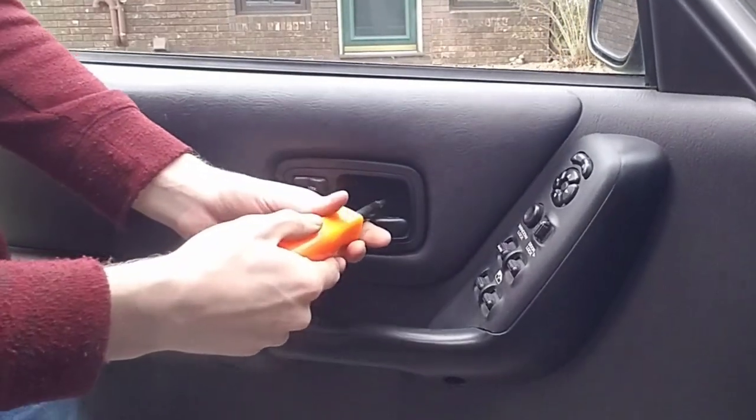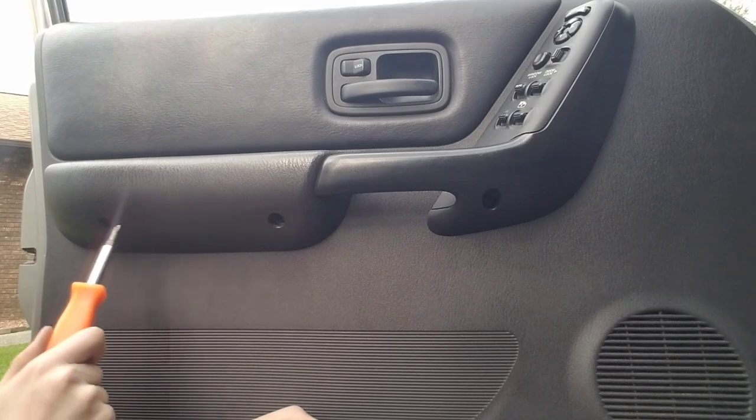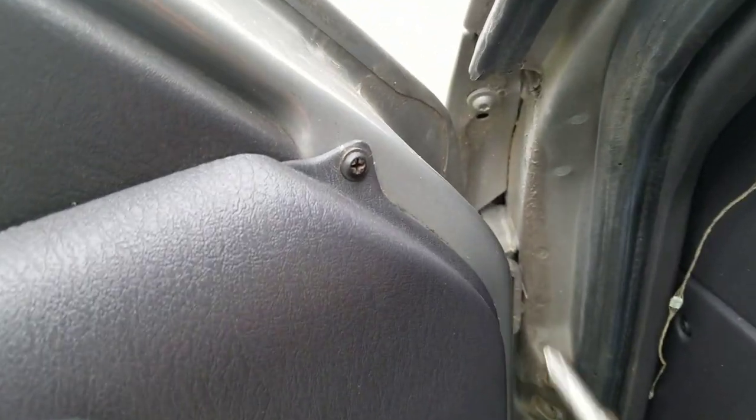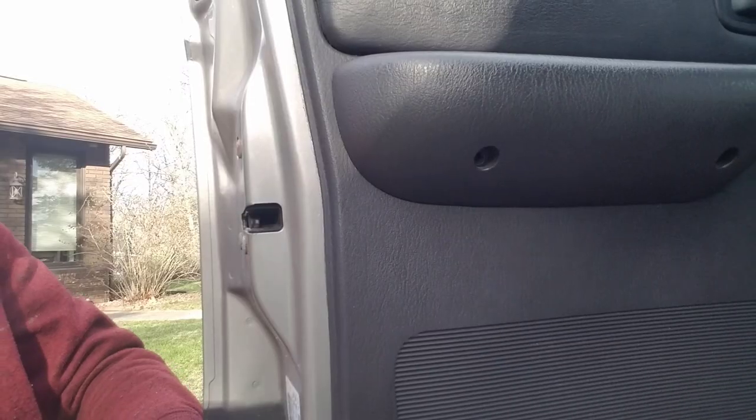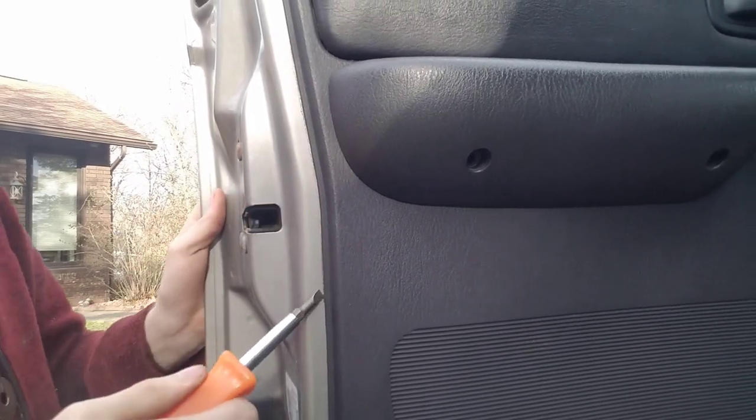We'll start by removing the door panel screws, one here at the handle and three under the armrest. Some models have another screw up here in this corner. Next, pry off the bottom and the sides of the panel with a screwdriver because I couldn't care less about panel clip pliers.